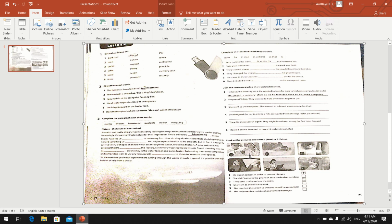So, the next time you watch top swimmers cutting through the water at such a speed, it's possible that they had a little bit of help from a shark. So, again, I will start mentioning the answers in order and individually. Number 2, ability. 3, intriguing. 4, mimic. 5, efficient. 6, available.